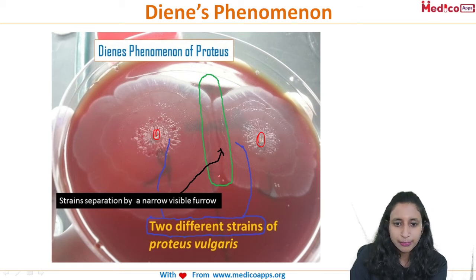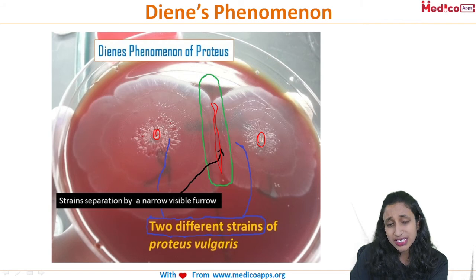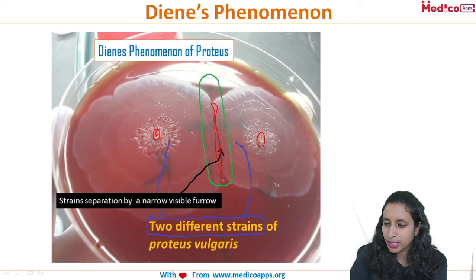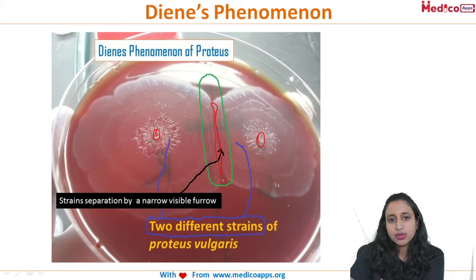So in this particular picture, you would be able to see that there is a small gap here. It's a narrow visible furrow that you can see. That is, they have not completely merged in here. So this phenomenon is known as Dienes' phenomenon of Proteus vulgaris. So let me repeat. Dienes' phenomenon of Proteus is when you have two strains of Proteus and you would want to see if they are similar, you inoculate it on two different parts of your blood agar plate. Now what you see is, if they merge incompletely, it shows that they belong to two different strains. But if the swarming merges completely, then it shows that they belong to the same strain. So this line of demarcation is the one that helps you to know if this is belonging to the same strain or a different strain altogether. So this is known as Dienes' phenomenon of Proteus. Very important to know from an exam point of view.